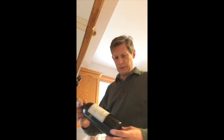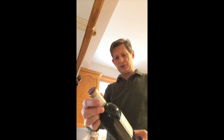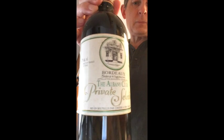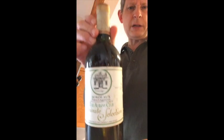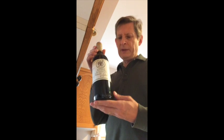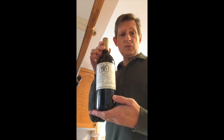There it is. Cheers. Okay, our next wine is a very fine Bordeaux Sauvignon from the Albany Club's private selection. There we go. We can have a look. Albany Club. And this was a present from Victor Colburn, a Christmas present from our law office Christmas parties. And he thought it would be funny to give me a bottle of Albany Club wine, since he knew I was a liberal. This is probably from, I'm going to say about 1992, maybe 1994. So this one's only 20 years old.